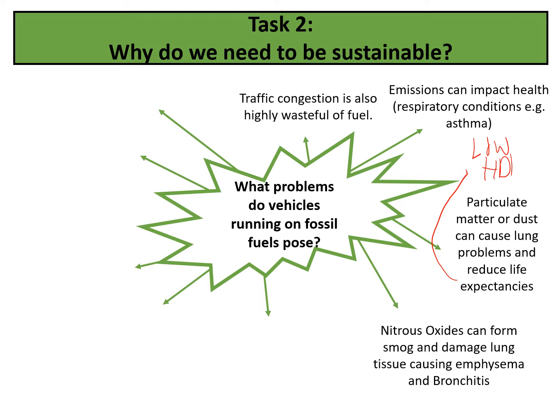Nitrous oxides can form smoke and damage lung tissue, so that can lead to things like bronchitis. So that's another type of health condition that is a direct result of pollution.